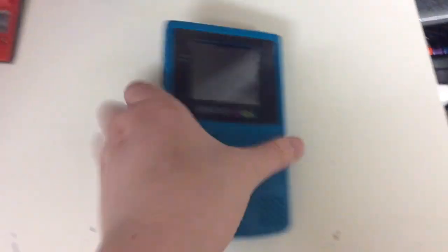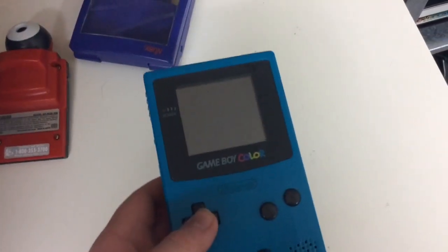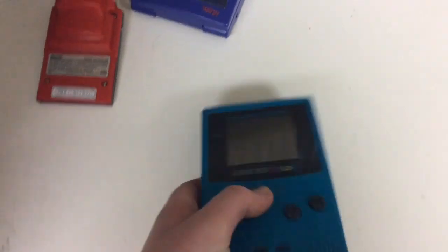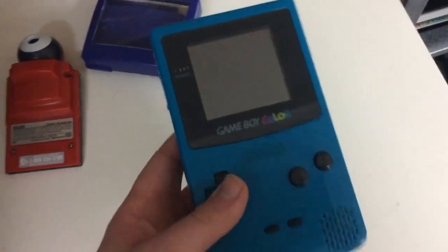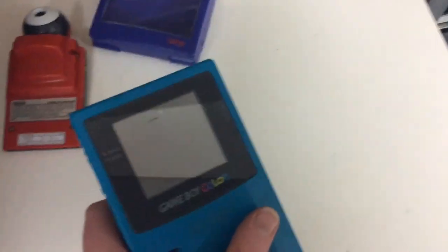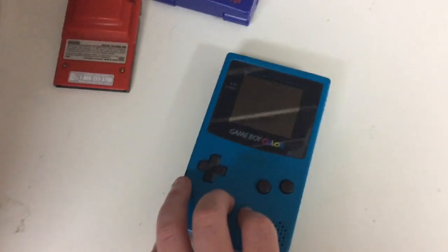So while we're on the top of this, why don't I just reveal the Game Boy Color Teal. I got this with a bunch of games for like $40. Pretty cool. I don't use it often because I use the Game Boy Advance SP, which is better in every way, shape, and form. But this is pretty fun. It's a nice novelty to have. And if I don't want to use the Advance SP, I usually go to this. Yeah, don't play that often, but it's a cool part of Game Boy history.